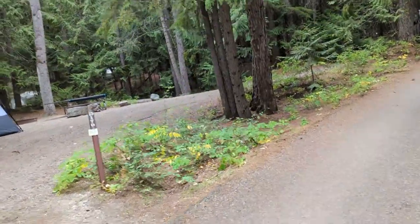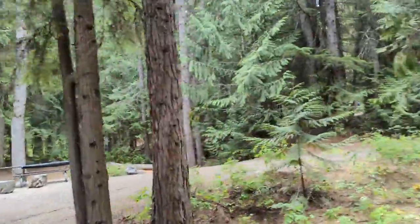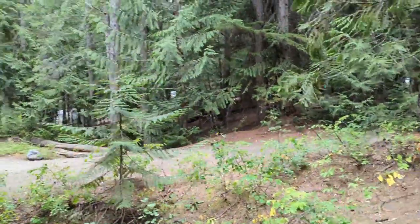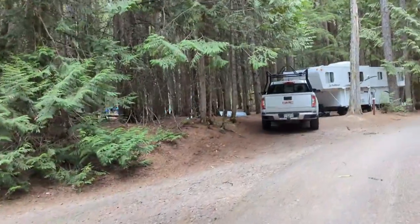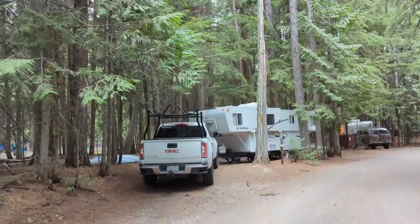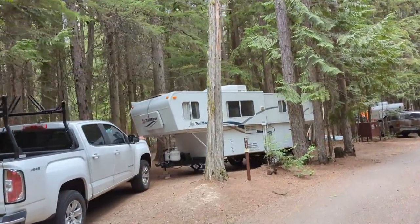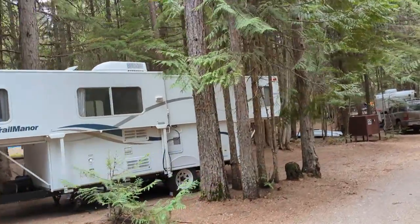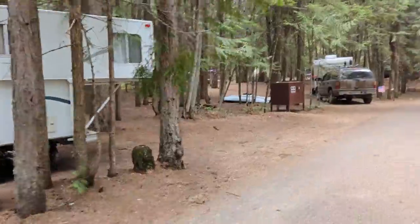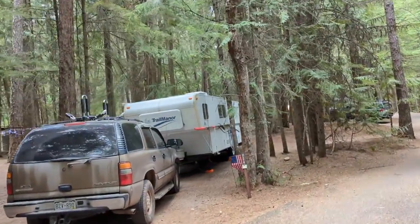And it actually looks like you could probably actually pull through on this with a trailer with a rig my size. But I can't guarantee that. 171 is a pull through, but it's definitely a back end if you have a trailer. 172 is another too tight of a wraparound, so it's a back end.